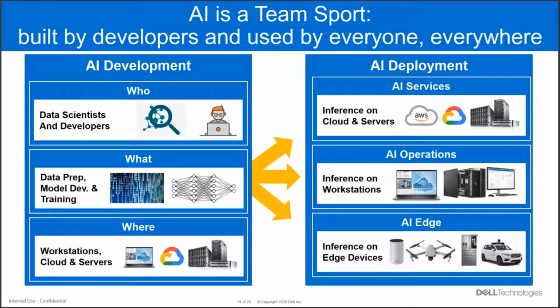This is where you're starting to realize the return from your investment. So let's talk about this briefly, development to deployment. Artificial intelligence, it can be said, and I really love this phrase, is a team sport, right? This is how it works.